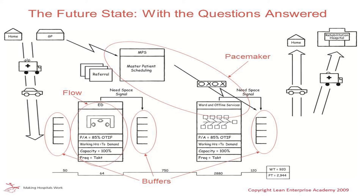This is just drawing all the answers to those questions on a bit of paper. So if you notice, there's no triangles. It is, I promise you, the same process as the one that was in the earlier map. I've just circled where the buffers have had to be located, the demand rate, where the pacemaker is going to work, and where the triangles have been removed to actually get coherent movement.